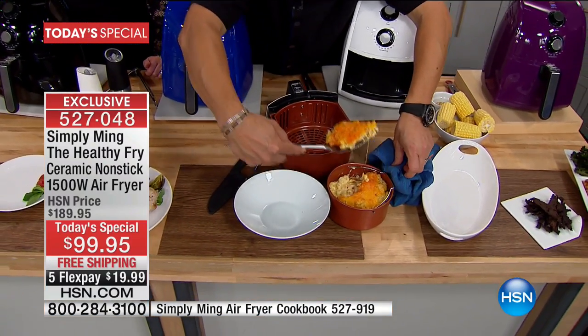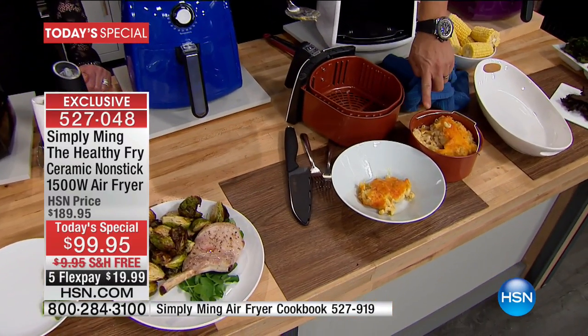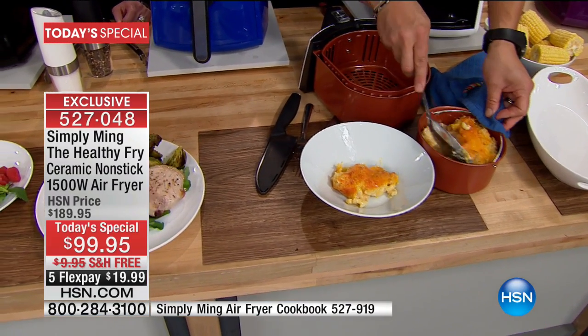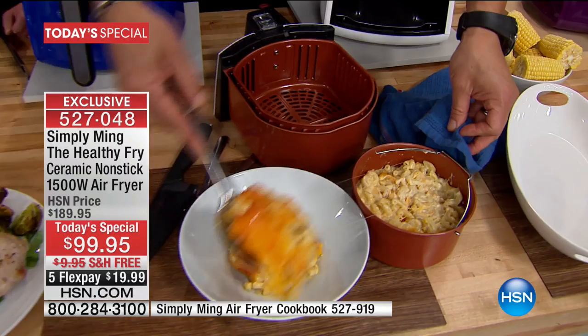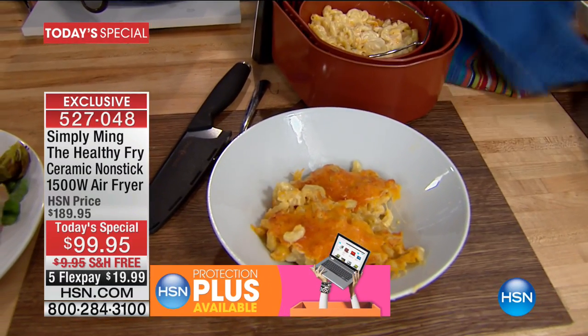Oh, come on. How good does that look, right? But keep it in this, because one, it'll help keep it hot. And then two, if you want to, and this is what I would probably do, I would take that, because that crust is the best. And I would put this back in and then recrust it.